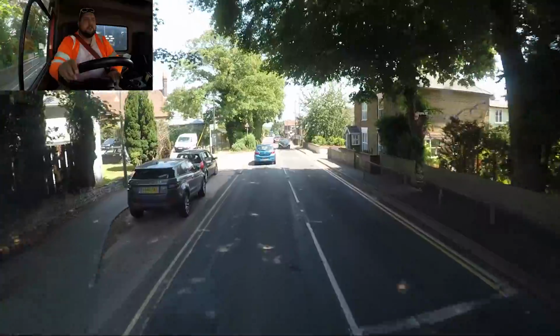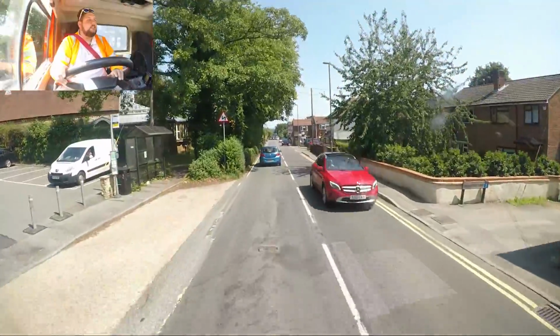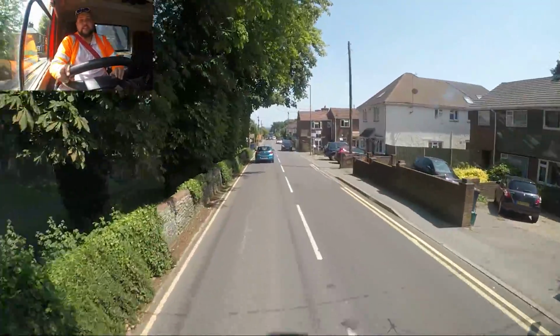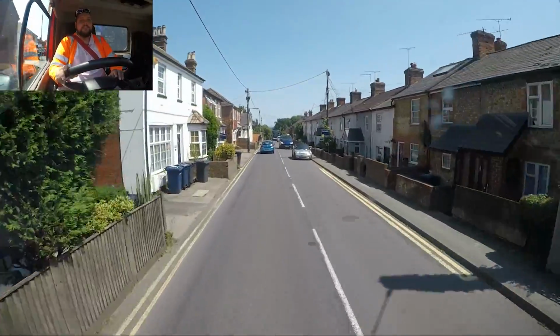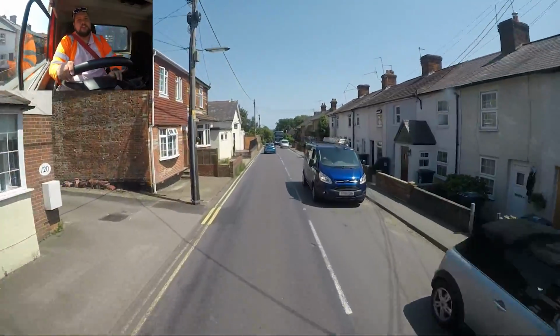If you can get on the other side of the road, give them extra room just in case someone does run out. Because I've seen it. I've seen kids run off. You then see the parents have a massive go at them, but you do see kids run off, and obviously they don't know the dangers.